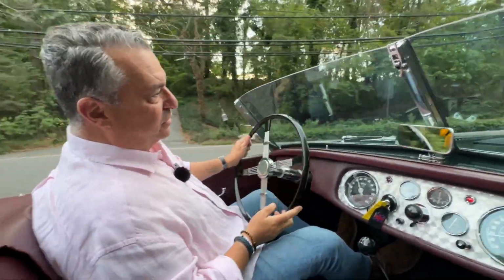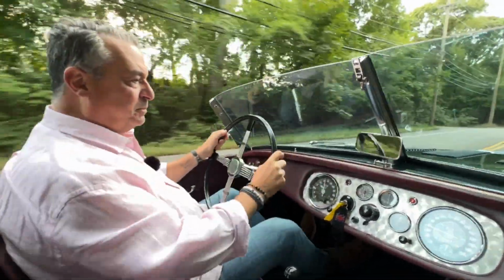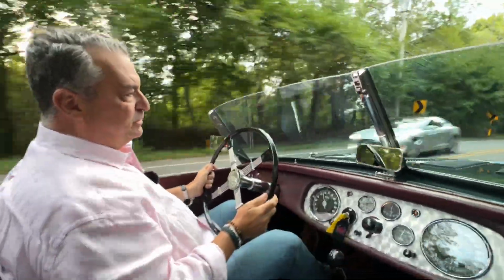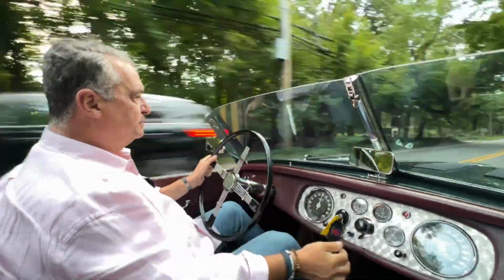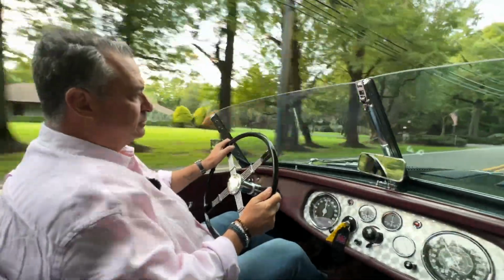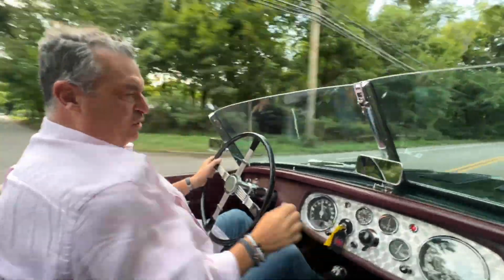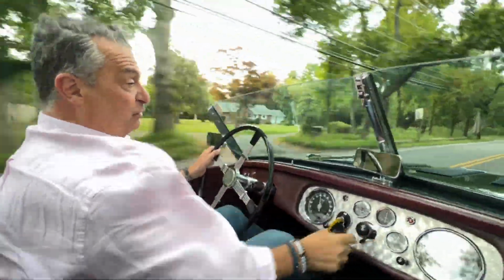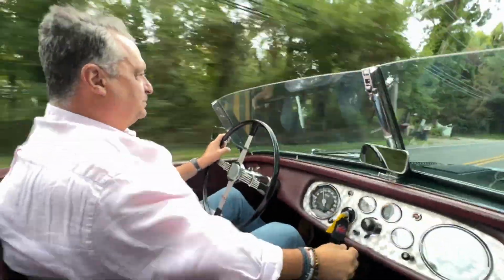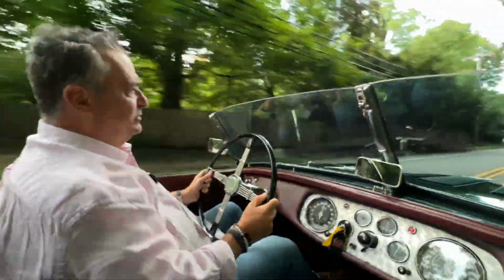Okay, on our curvaceous road, she's a bit of a heavy beast, but nimble nonetheless for its age. And good looking. And we should probably fill it with some fuel, but that'll be later. Certainly sounds good.